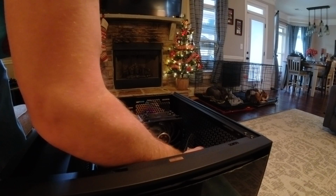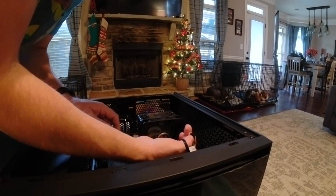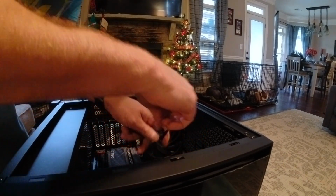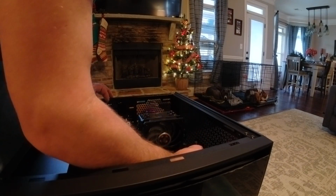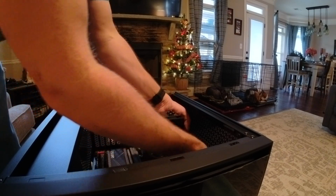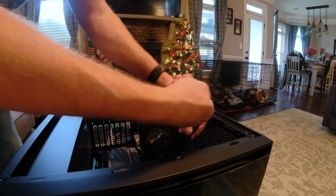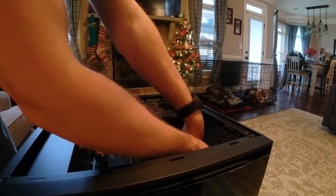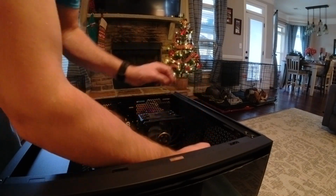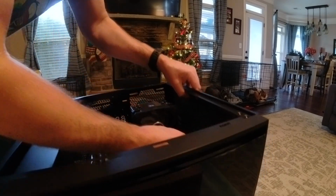So let's go ahead and connect that. Those are keyed, so you really can't do them wrong. So what we're going to do is connect that to the gray fan header in there. And then just push that wire up and out of the way. We'll actually, let's disconnect that. Let's see if we can loop that up so it goes up behind the motherboard. We'll zip tie that out of the way later. All right, so that's fine.